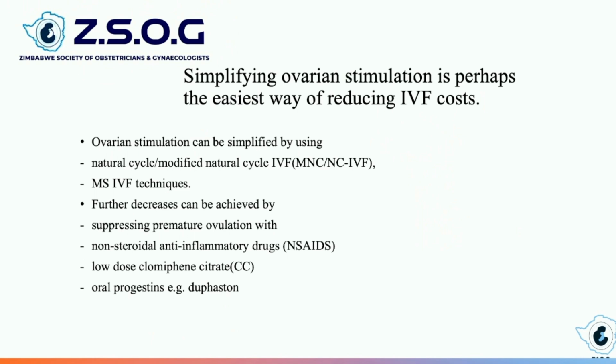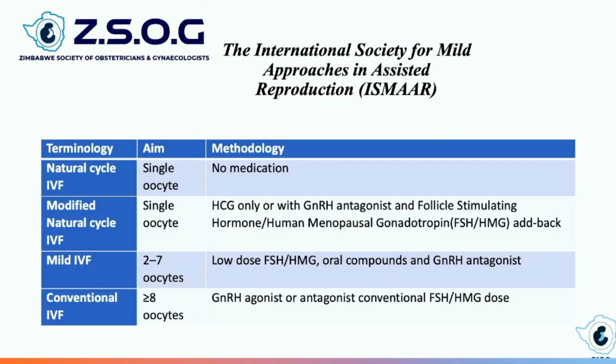And then further decrease can be achieved by targeting various approaches, especially when you're trying to suppress premature ovulation. Instead of using GnRH antagonists, you can use non-steroidal anti-inflammatory drugs or low-dose clomiphene or oral progestins. So the International Society for Mild Approaches in Assisted Reproduction came up with those definitions.